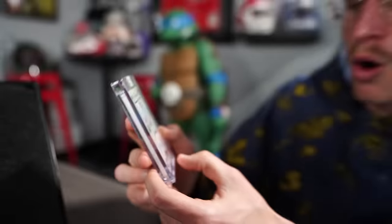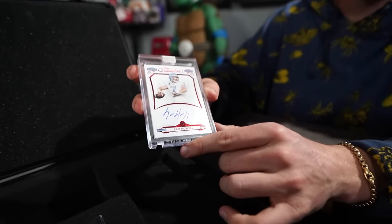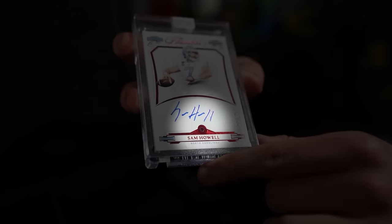We got Sam Howell. Oh, this is a ruby, I think. I think this has a ruby in it. This is a Sam Howell ruby. If you look right in there, that's an actual legitimate ruby sitting there next to Sam Howell. I tell you what, after pulling this card, I am now the world's biggest Sam Howell supporter.